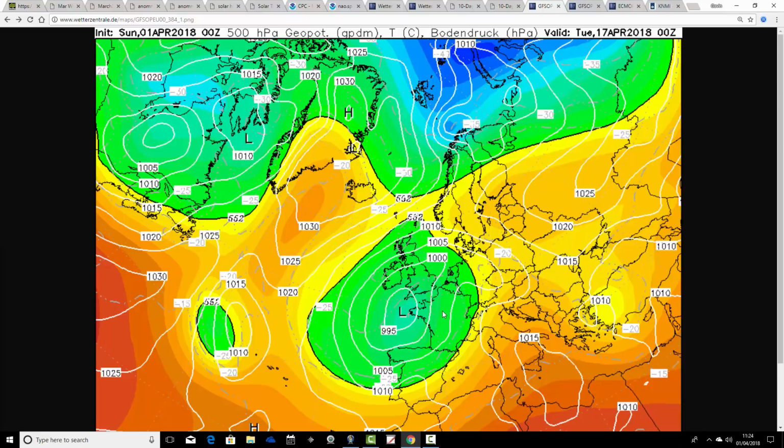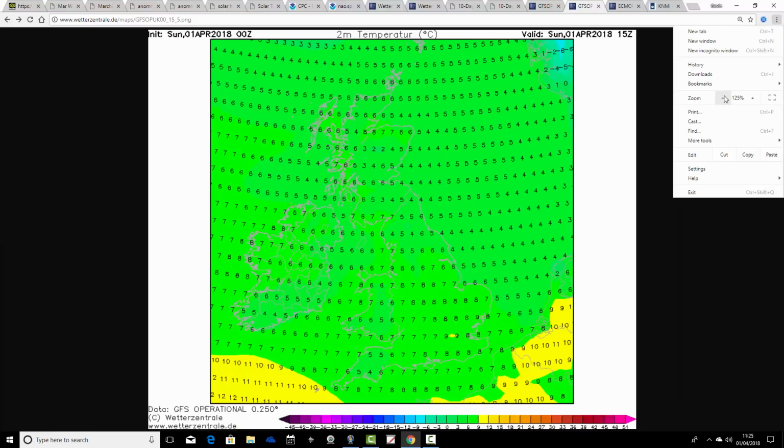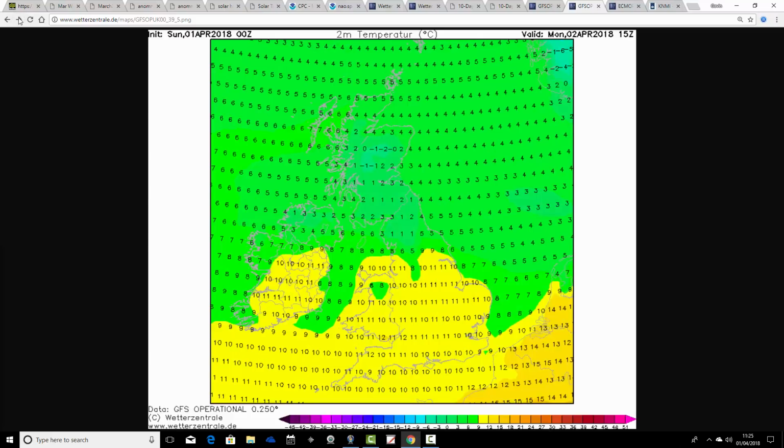So that would drag in a lot of cloud, and down on the surface I suppose it would be quite chilly, but no return to those frozen easterlies that we've had during the course of March. This is how the temperatures are looking with that GFS run. So starting today, really quite cold. Temperatures in the north, just 2, 3, 4 or 5. In the south, 6, 7 and 8. So really much colder than you would expect.